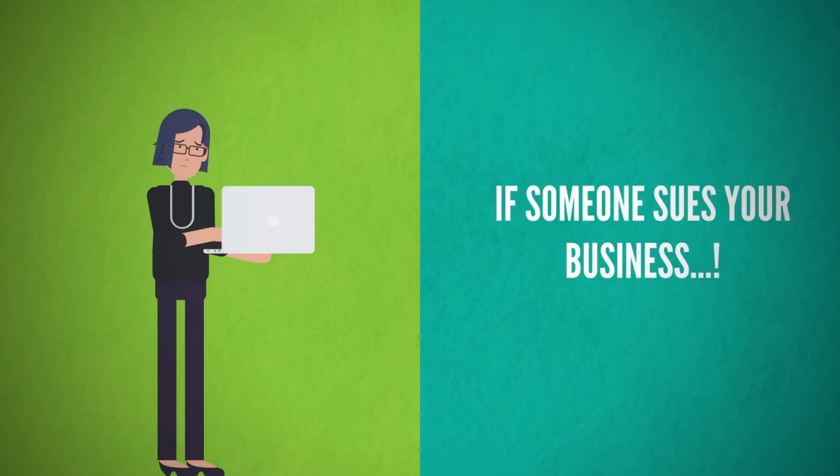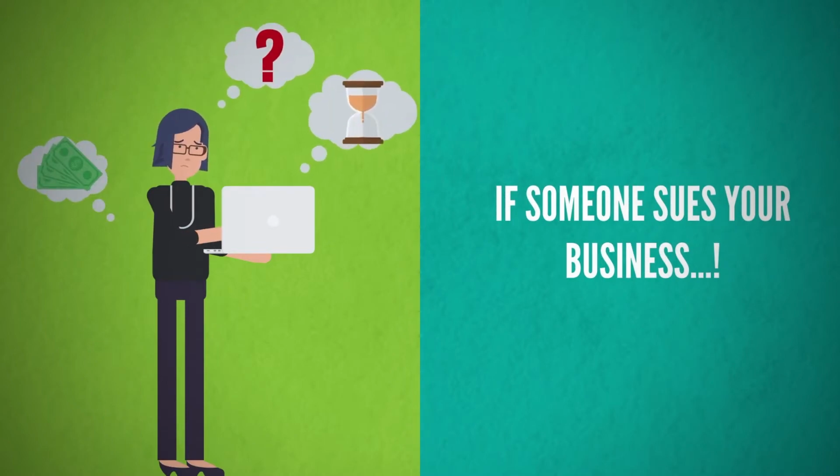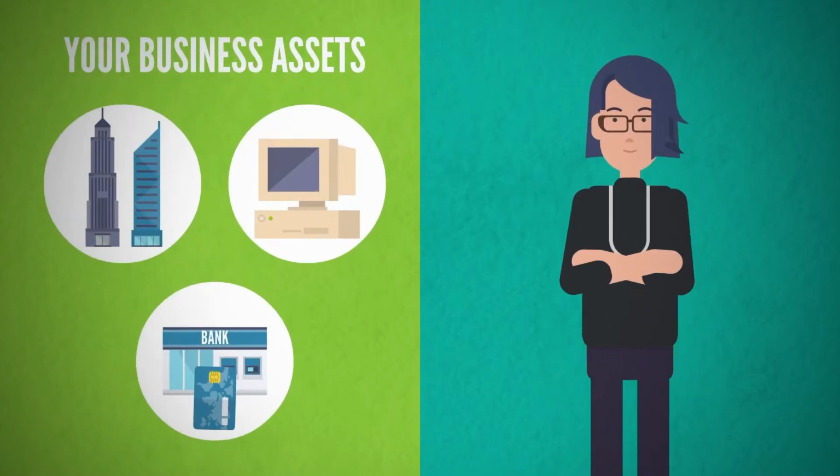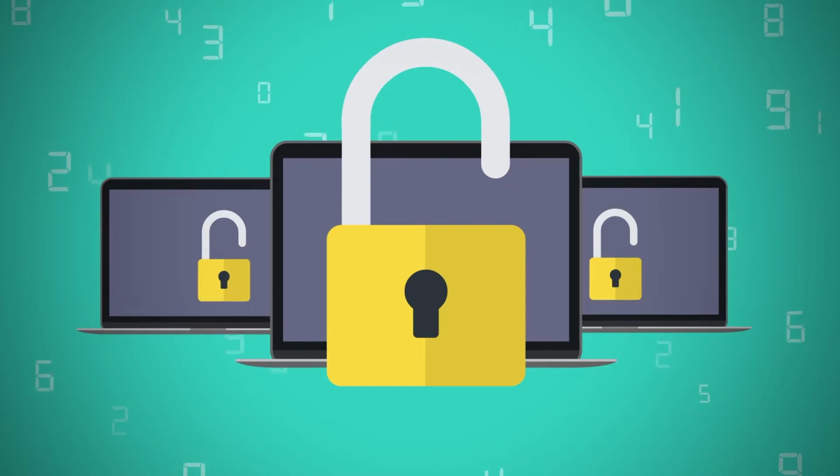So if someone sues your business, they can try and come after your business assets, but the LLC and the corporate veil are going to protect your personal assets, so they can't come after your personal home or bank account. That is why an LLC is so important.